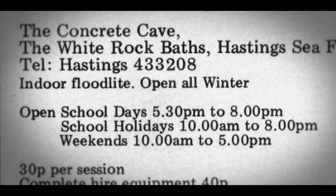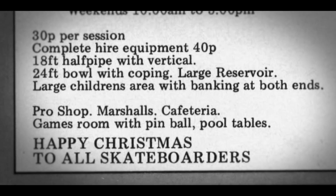First time I went to the concrete cave I was probably about 15 or 16. It's got to be around 77, 78. Walking into this crazy space underground with a giant bowl, a huge reservoir that we'd never seen anything like before, and just the most enormous half pipe at the end of the hall, reaching right up to the ceiling. It was an amazing space, an amazing time.